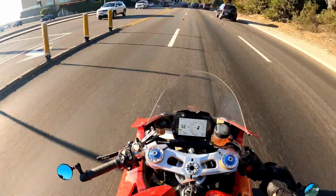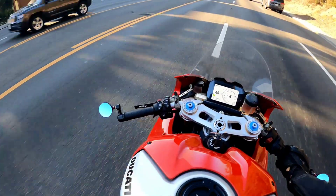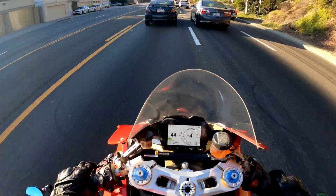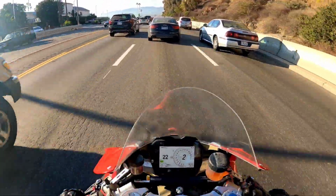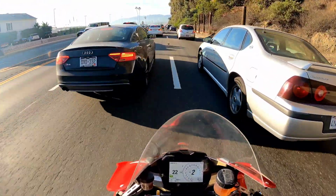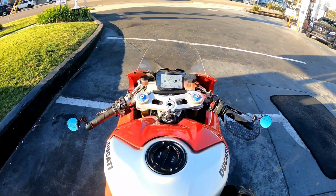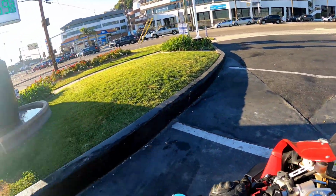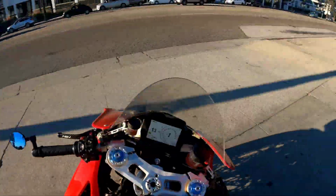Big difference between sport and race mode. That's pretty obvious. I don't know, I might put it in race mode. This bike is hot. Literally, it's hot. Hot, hot, hot. You know what? I'm gonna leave it in sport mode. I feel like putting it in race mode.